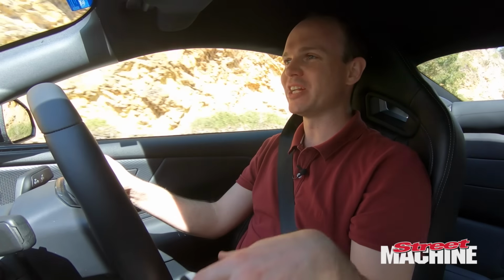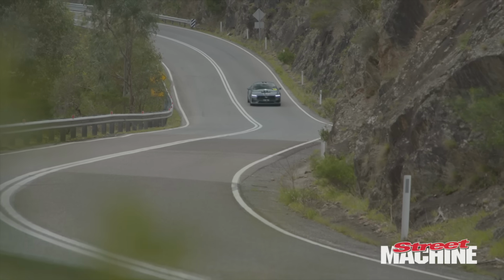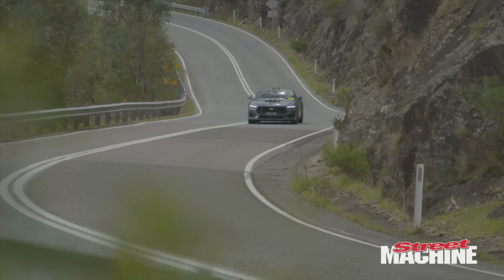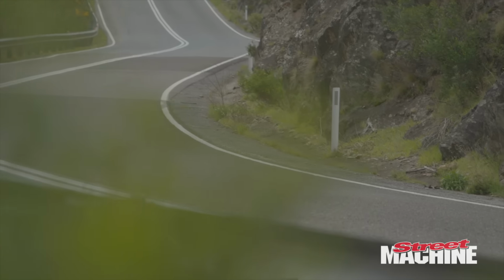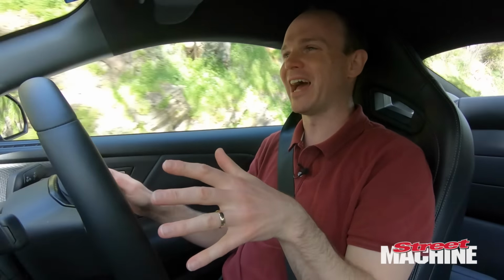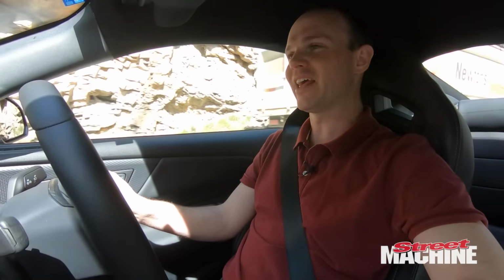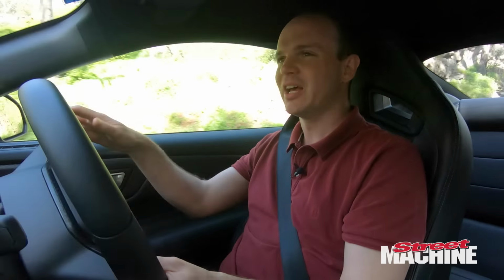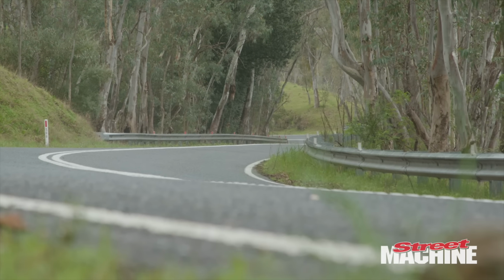And this is basically a GT with the works. It's got the optional Recaro seats, optional Magna Ride adaptive suspension, and a 6-speed manual gearbox. You can also get a 10-speed auto. It's a nicer car than the previous car. This is basically a heavily updated S550 Mustang. It's not necessarily an all-new car, but in here there's nicer materials. It feels more premium, which is good because the price has gone up a fair bit.